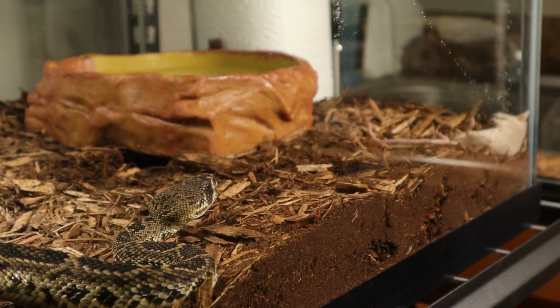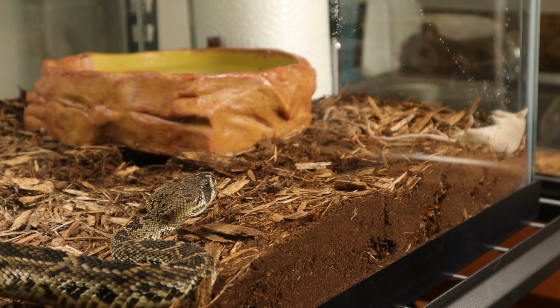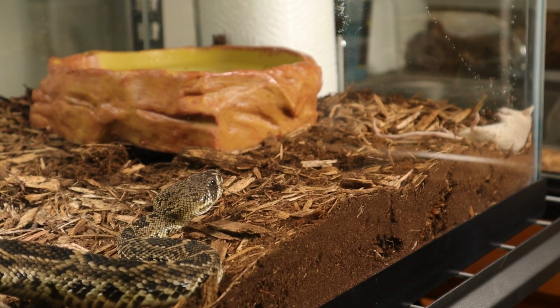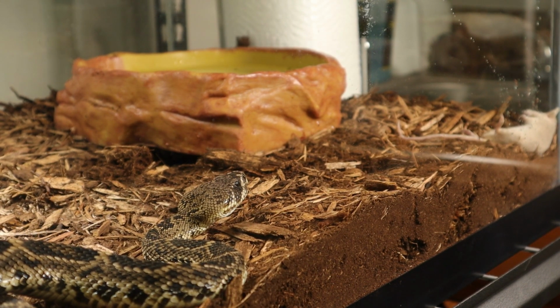Probably talking a lot. But I really enjoy this snake. I'm glad that I've caught him here, man. This is a super rare snake. Very hard to come around and find, especially being a captive bred one. So this isn't wild caught. So I did pay a little bit extra for him. So totally worth it, in my opinion, with this species.